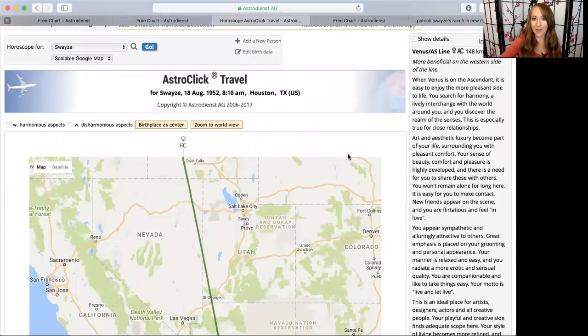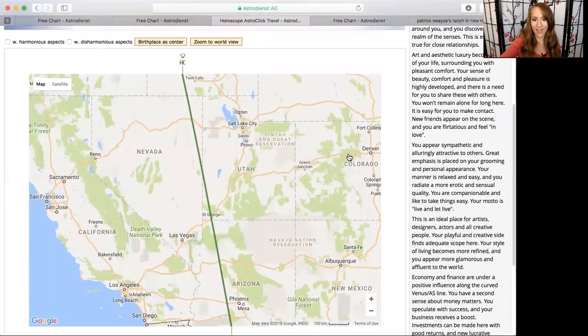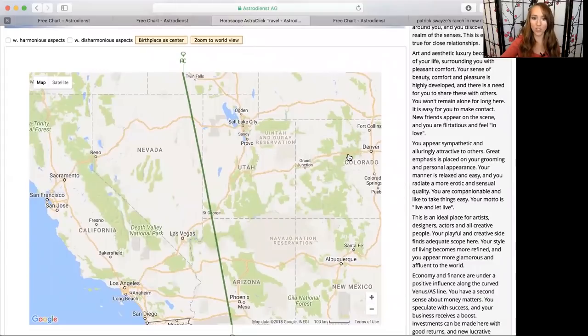And I come to find out when I was doing research for this that he actually had a ranch where he lived just outside of Las Vegas, Nevada. And so he either had a really great astrologer or he was right on point. Like, he liked that area, right? He gravitated to that area because of the really beautiful energy that it created for him.